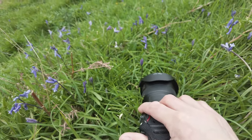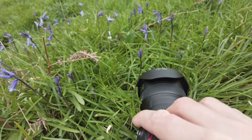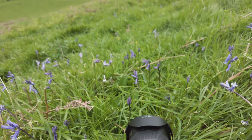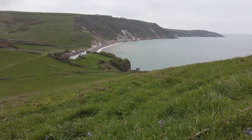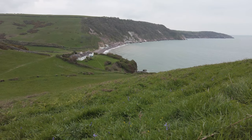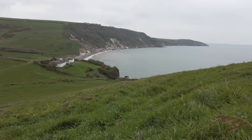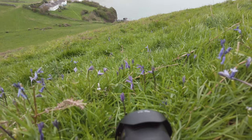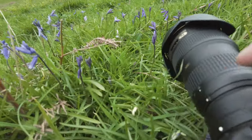I'm on the hillside here where there's some bluebells, and obviously that in the background. Mansands Beach, the white cottage just there, and the cliffs that disappear off into the ocean. So I've got my 16mm wide angle lens on and I'm right in the grass.